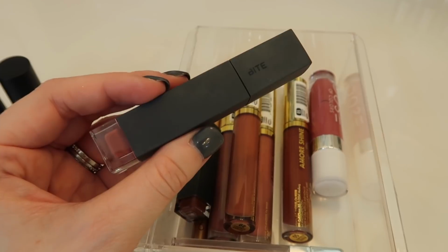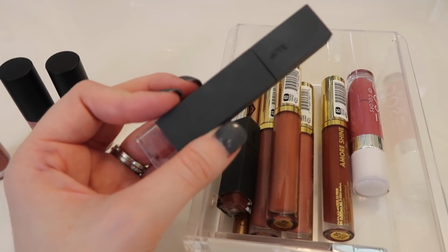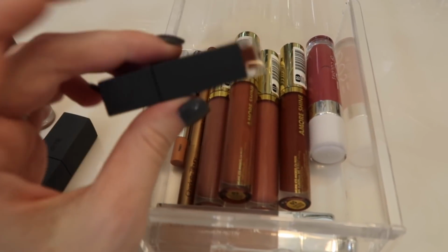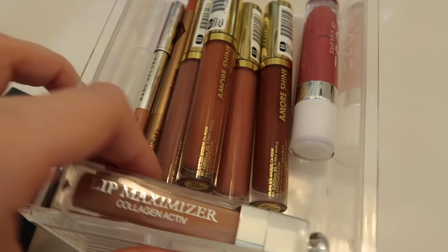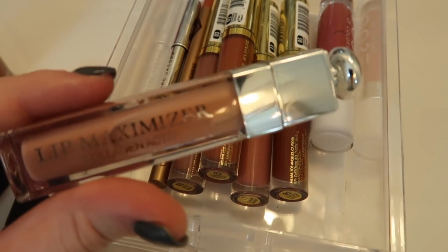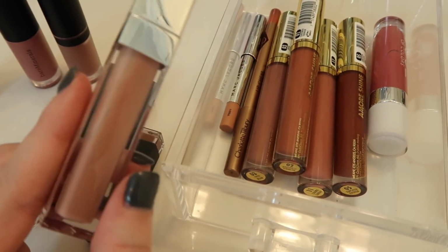Bite Beauty liquefied lipsticks. I don't use these as much anymore, but the shade Chutney for fall is just perfect. I can't get enough of it. Also the shade Demi Glace. I use this every time I get ready, the Dior Lip Maximizer. It really does just plump up your lips, hydrate them, and then I dab it off to put on my lipstick afterwards. So I use this while I'm getting ready.